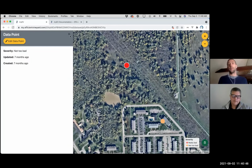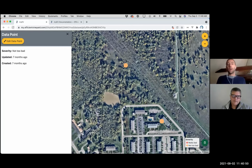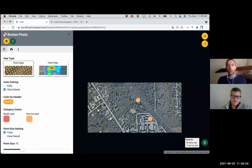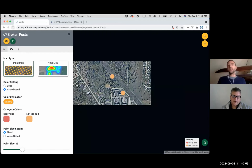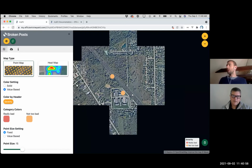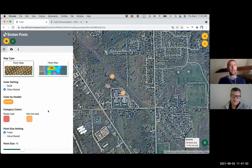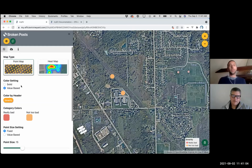It was updated 7 months ago. Now what I can do is look over here and we can actually start to color these data points. You can see that these 2 points are not too bad. The way we did that was we just said color setting. We want it to be a value-based color setting with categories really bad and not too bad. And it just automatically colored this. So if one of these was really bad, it would be red on the map.